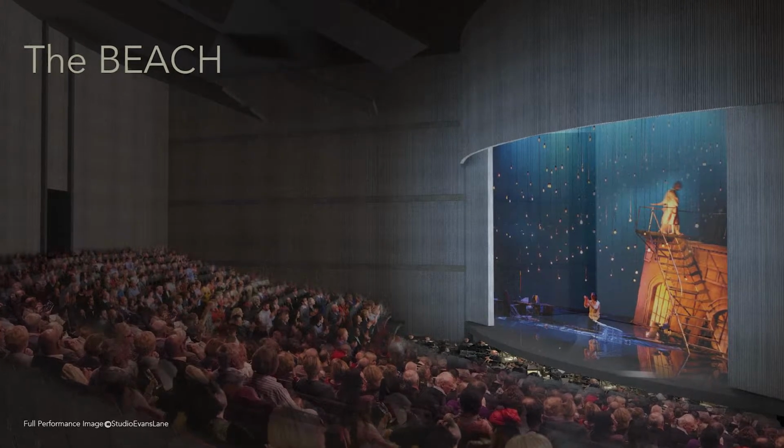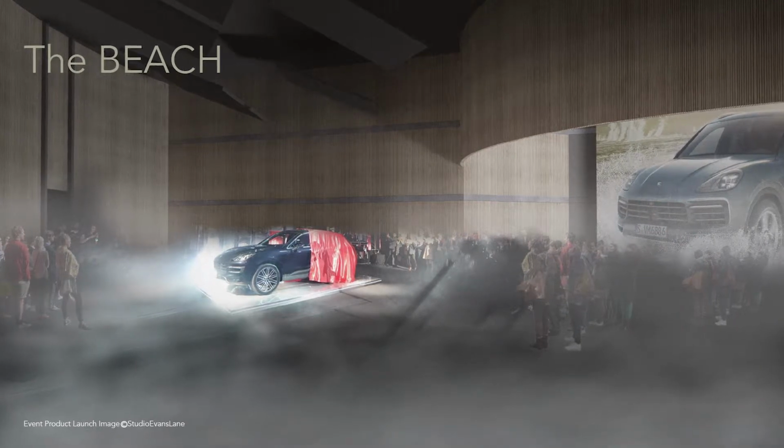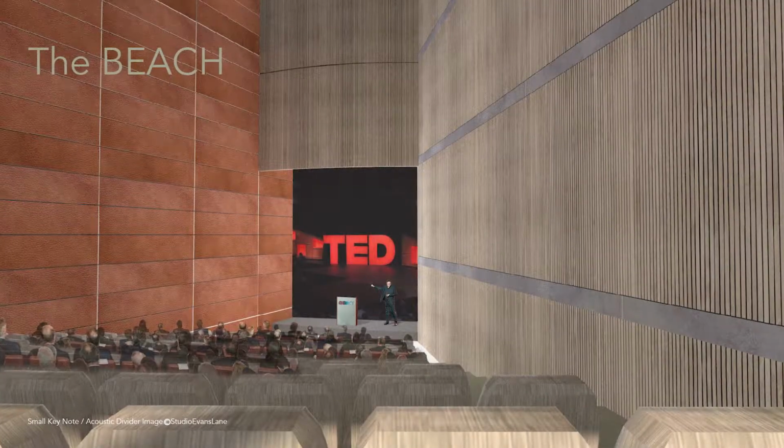The Beach will provide for full theatrical traditional performances as well as product launches and other large-scale events, and by subdividing can also provide more intimate spaces for smaller keynote seminars or similar events.